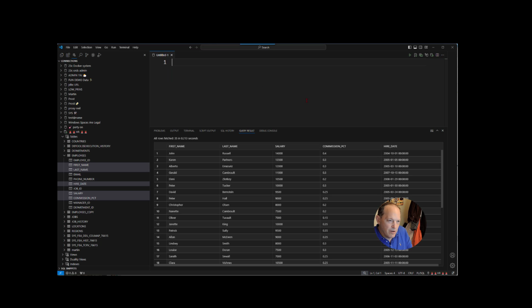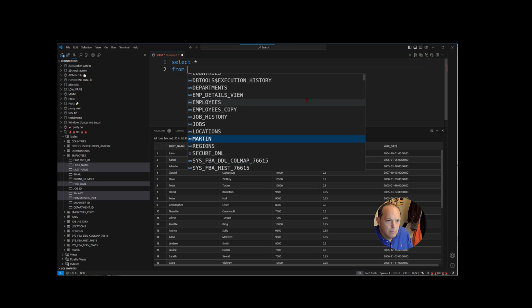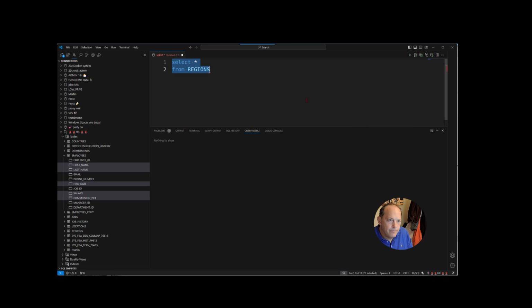If you build a query from scratch, select star from, here's a list of all of the objects in my schema. Regions.